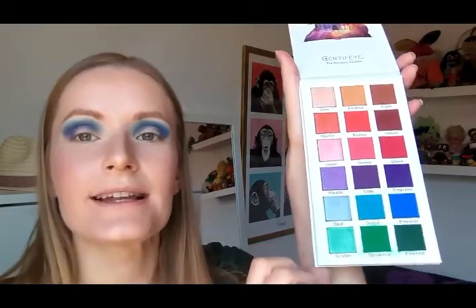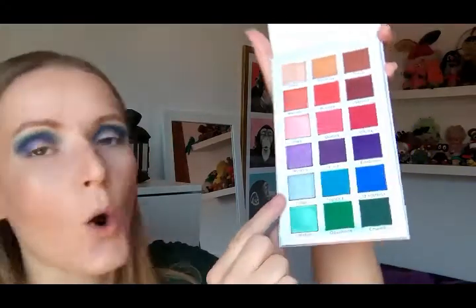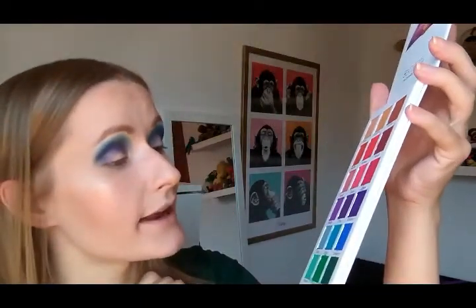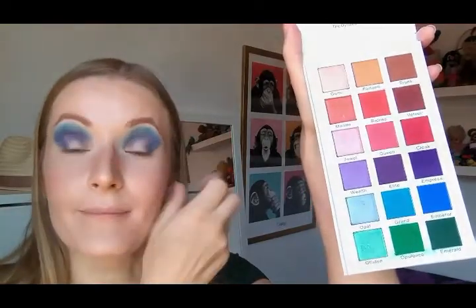So here I am ready with my second eye. I'm okay with this one, and this one I'm not super happy with, but yeah, I'm not a professional, so that's what we go with now. And yeah, the next one that I want to use here is the color Opal in the inner part of my lid. I want to pack it on there to start up my lid. I wetted my brush with NYX Matte Finish Setting Spray. This one, and yeah, let's see how this goes.